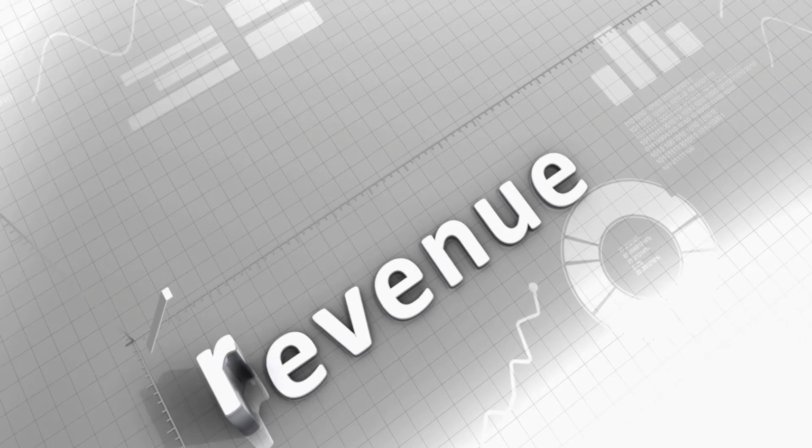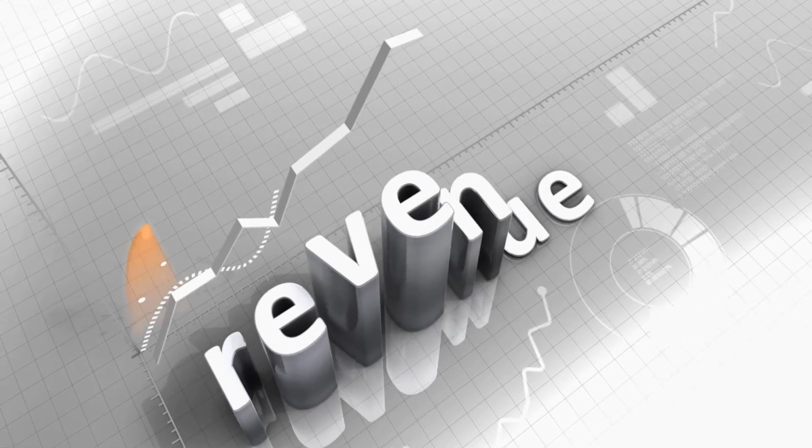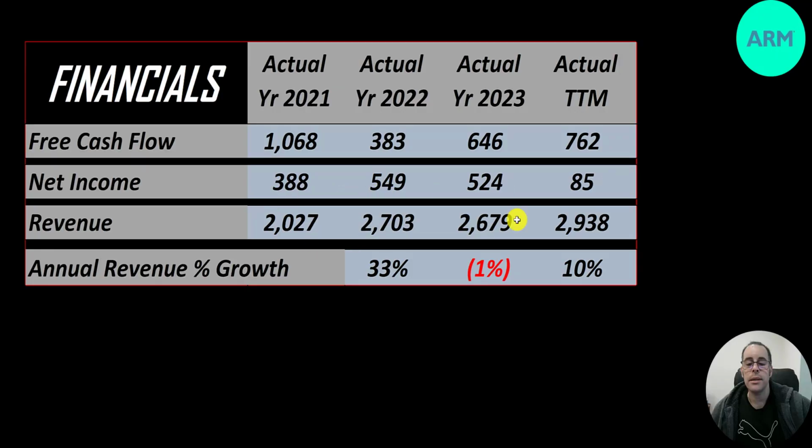Revenue is the sales for the company, and that goes up a little bit each year from 2 billion to 3 billion. It grew a lot in 2022, 33%, but it dropped from 2022 to 2023. It fell 1%, up 10% in the trailing 12 months.